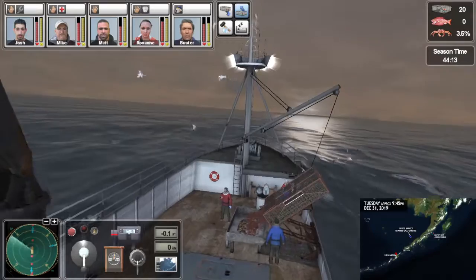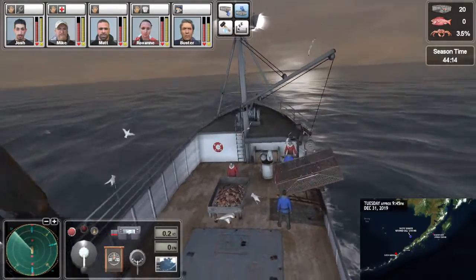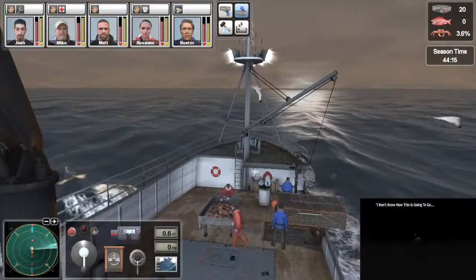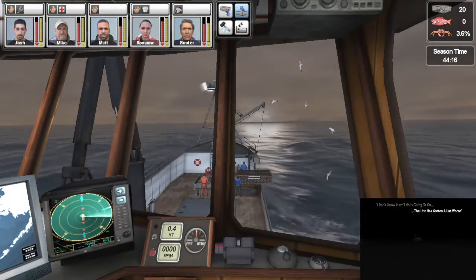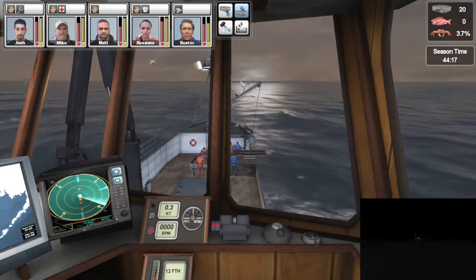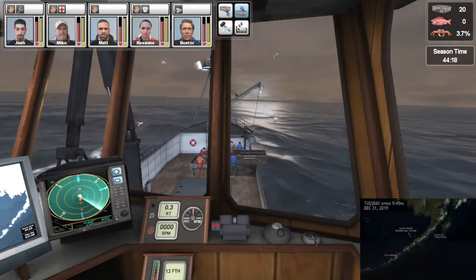He grew instantly concerned when the veteran captain's normally stoic tone had changed, telling him worriedly, "I don't know how this is going to go. The list has gotten a lot worse." The connection was abruptly cut, and the Sounder's captain attempted to call back 10 or more times, but the system could not connect.